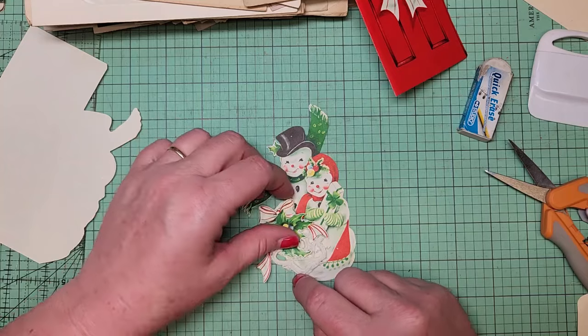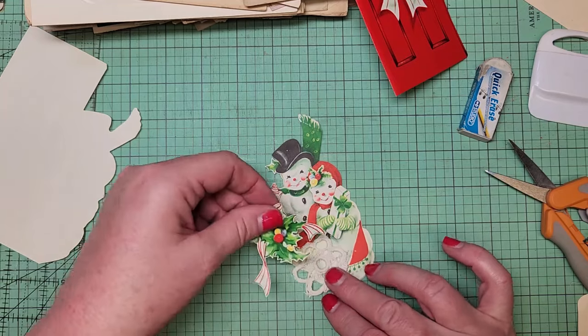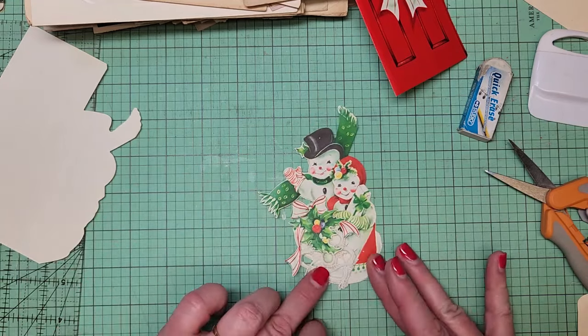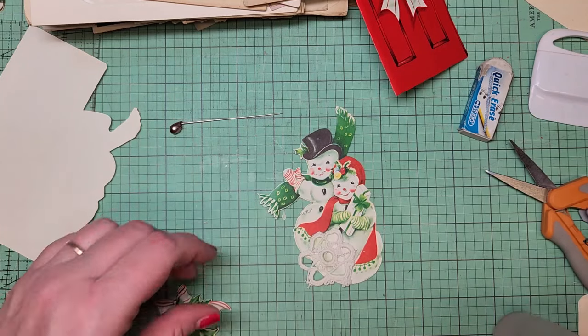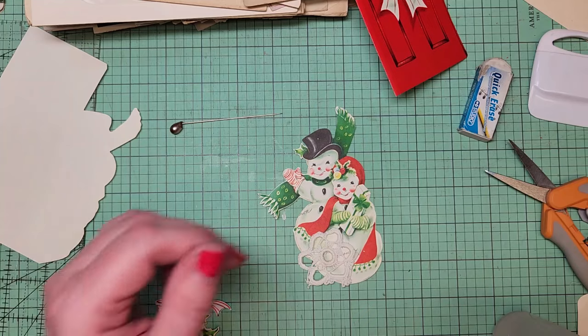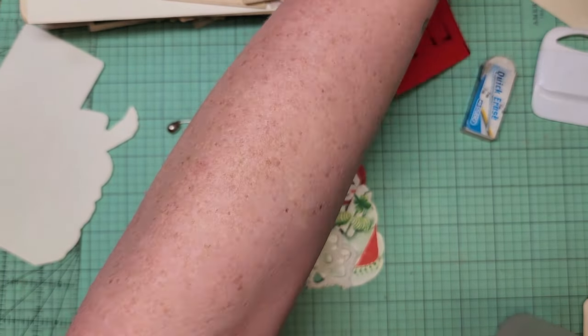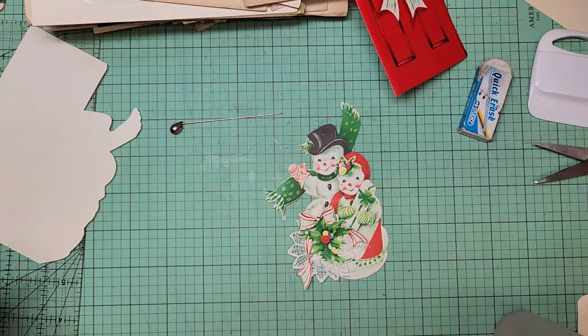Isn't that cute? Okay, let's get some fabric glue. I've got another something here that looks sort of like a snowflake. I think I'll do this one instead.